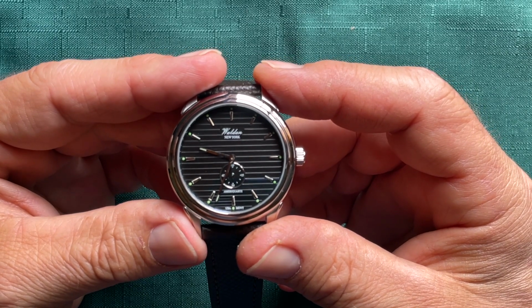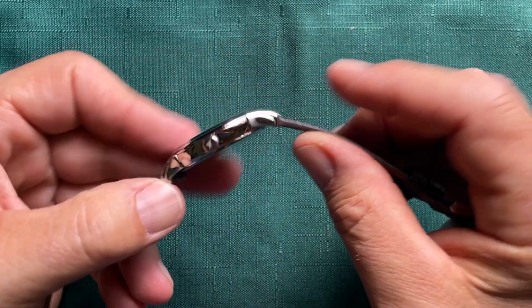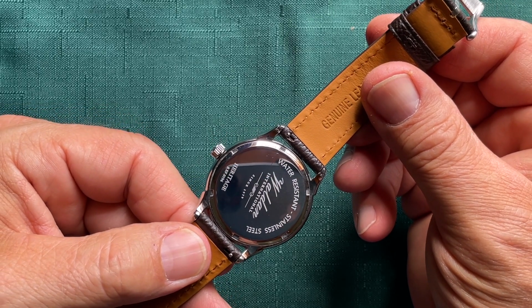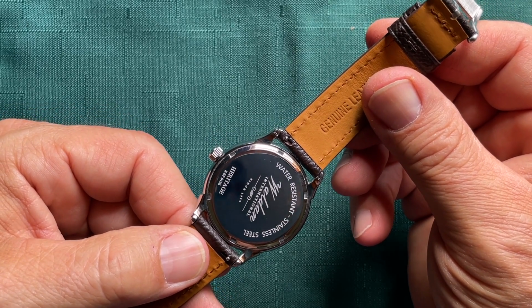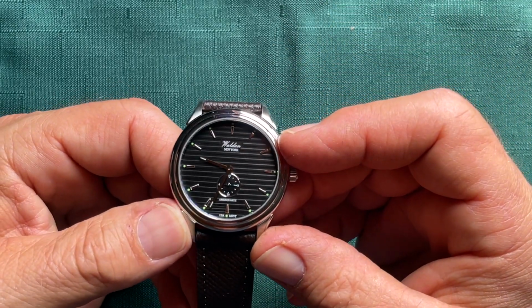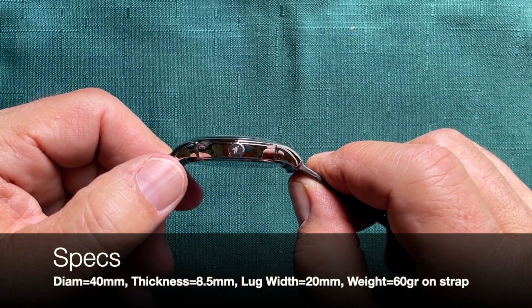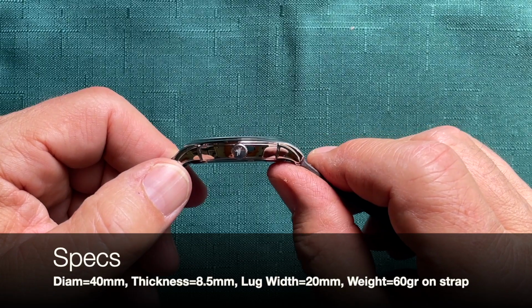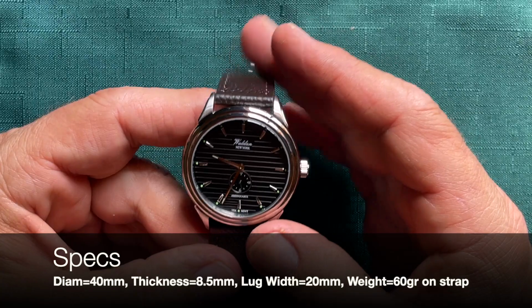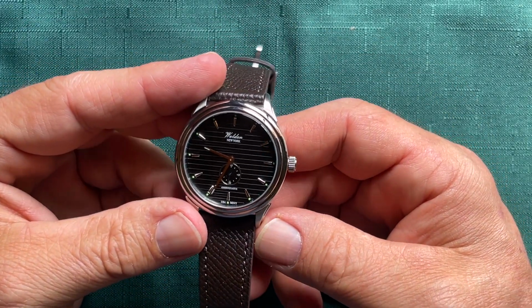So the case on this watch is 316 stainless steel. It is a screw-down back, which is very nice, and the watch is water resistant, I believe, to 50 meters. Getting into the dimensions, the diameter here is 40 millimeters. Thickness is 8.5, very, very thin. And you have, as I mentioned, a 20 millimeter lug width, so you can pretty well pair this on numerous types of straps, a very common size.